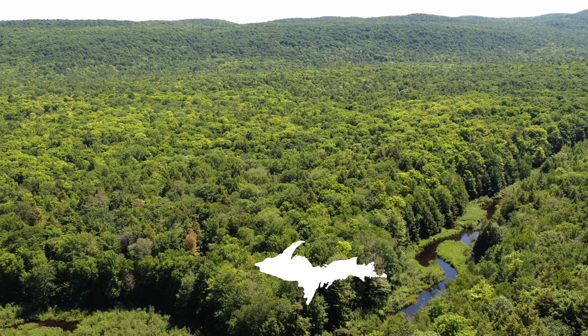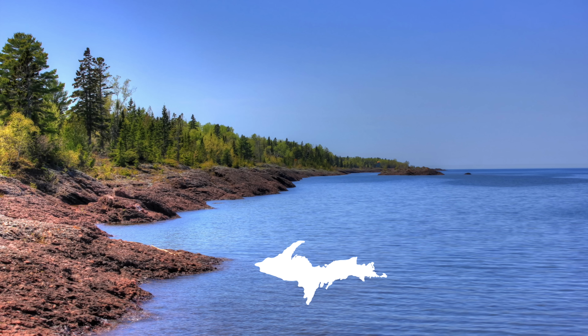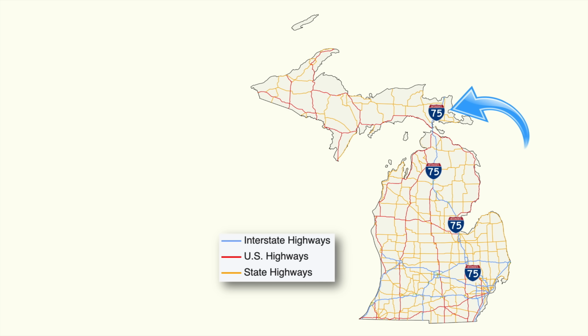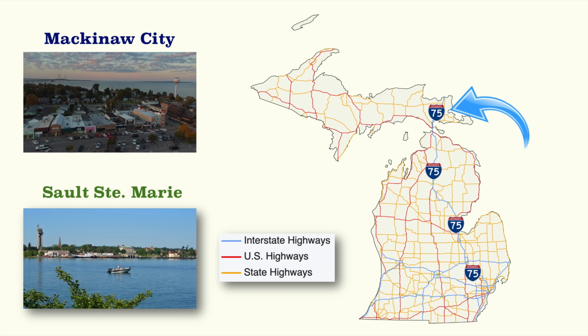And yes, driving around the UP often feels like you are far from civilization. The cell service is often spotty. It barely has any interstate highway going through, for crying out loud. Just this little stretch of Interstate 75 that runs from Mackinac City to Sault Ste. Marie. Supposedly Copper Harbor, located here on the UP, is the furthest distance you can get from any interstate highway in the continental United States.